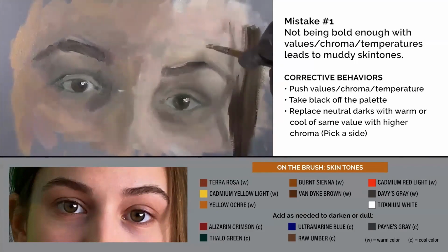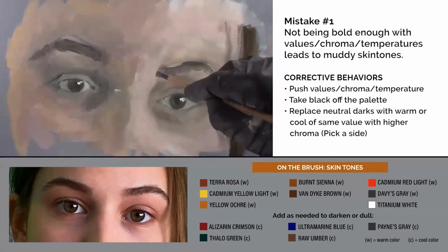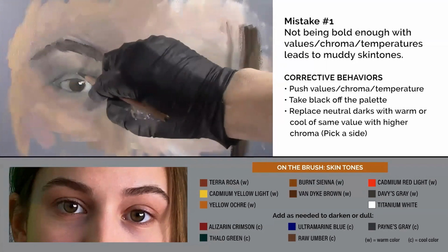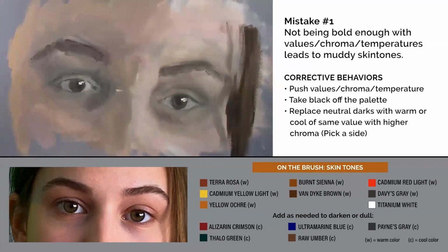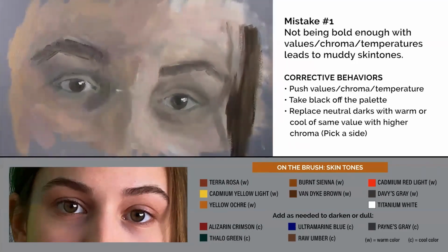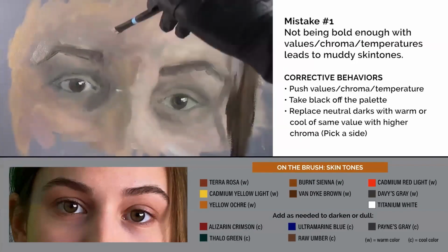And when you start to replace some of those values with color temperature in mind, it's going to help you differentiate lighted areas from dark in a way that doesn't kill the life in your painting. So when I see my students begin a painting and get stuck in this muddy place, they might start like this, and that's normal, but they need to keep moving.